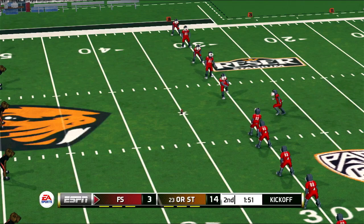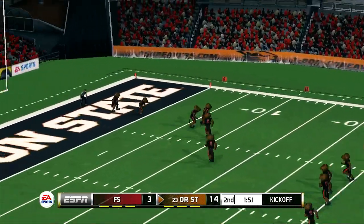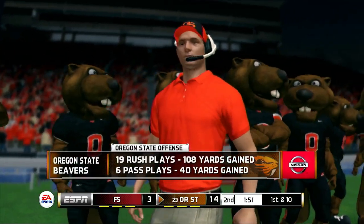Everyone's all lined up and ready for the kickoff. He really got a hold of that kick. And it goes into the end zone, down for a touchback. Oregon State's put themselves in a great position now as they head into the second half.